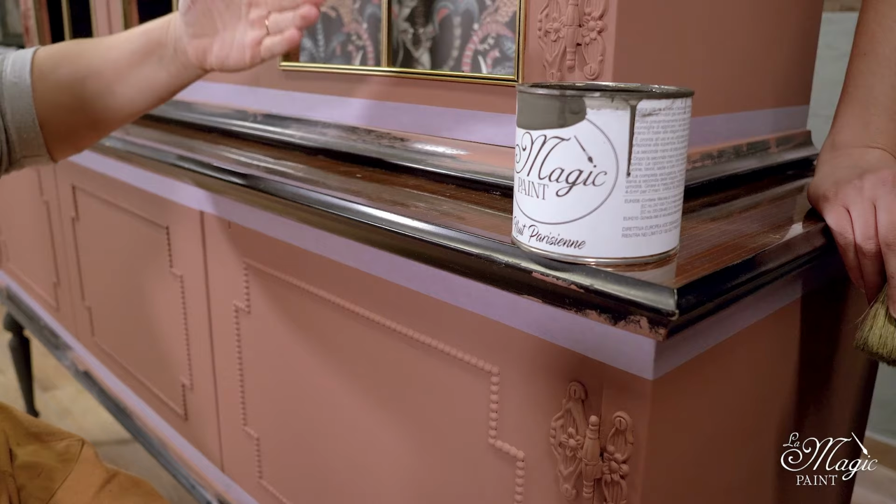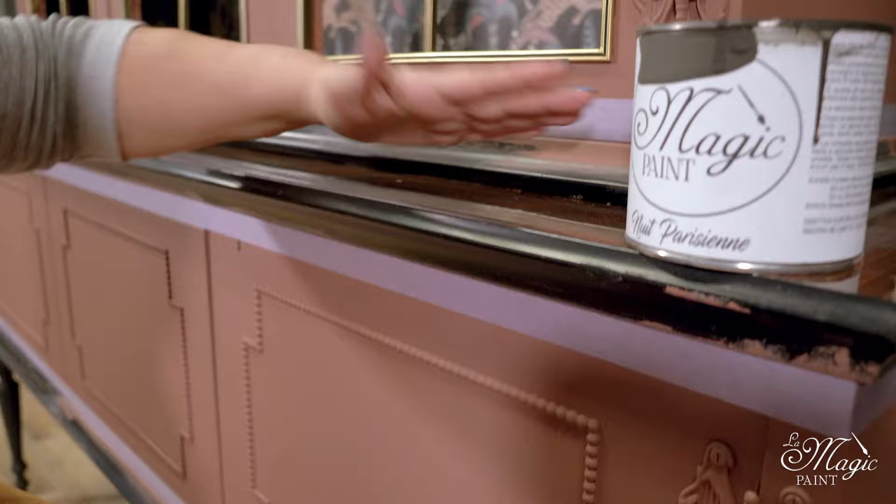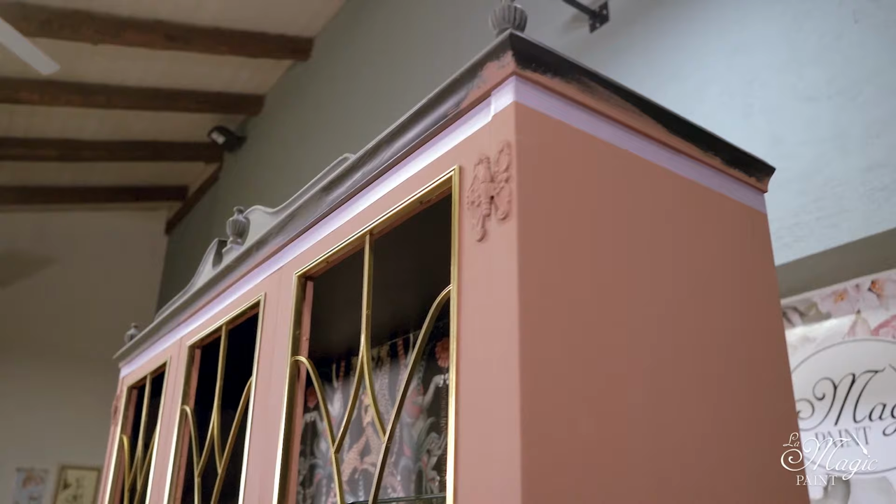In fact, as you can see, we put this low-tack tape on the pink parts to protect them from the black paint. Emma starts from the top and begins to paint the upper part with Nuit Parisienne. So Emma, no dripping or leaking. Everything must be done precisely.